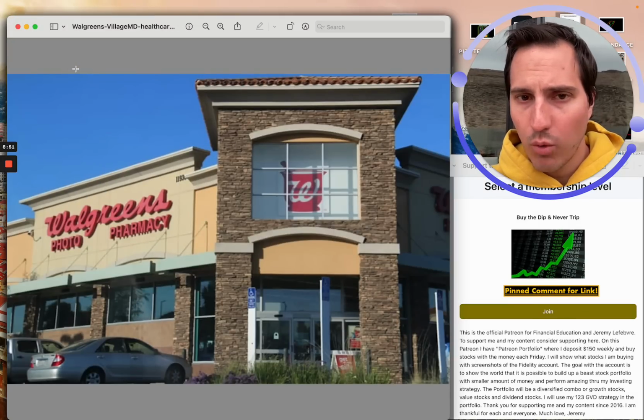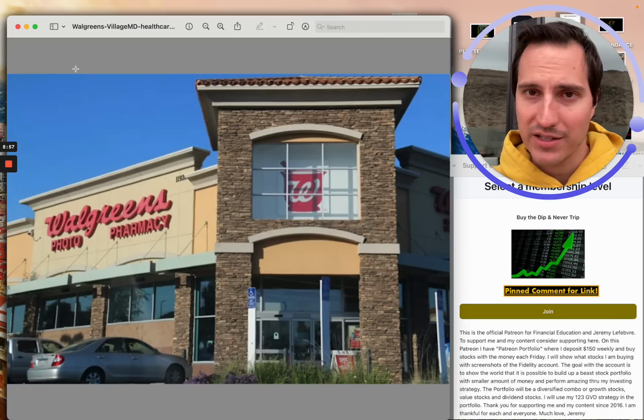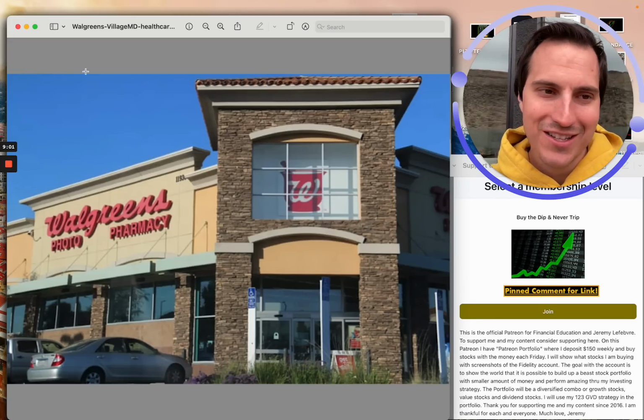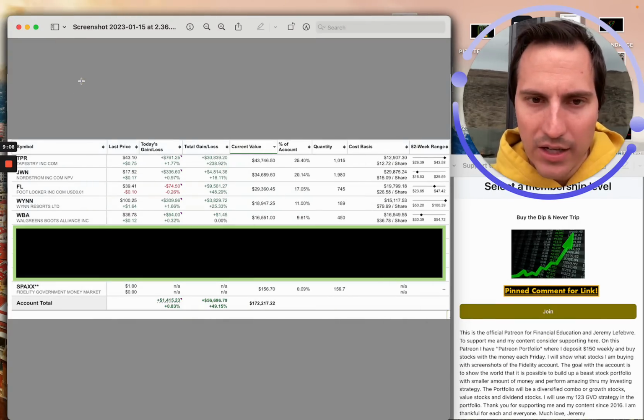Have you ever heard of Walgreens before? Walgreens is pretty much the biggest pharmacy chain out there. Walgreens, CVS, I mean, if you live in the United States of America, you're probably very well familiar with either Walgreens or CVS, right? And Walgreens, this is a company I own. I own Walgreens, WBA. So this is about a $16,000 position.